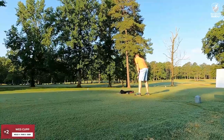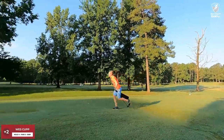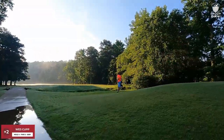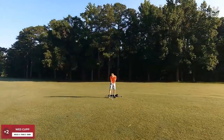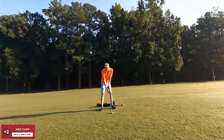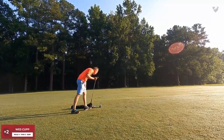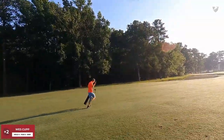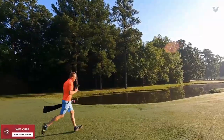Wes now, his tee shot at the par 5. He's just got such a smooth-looking stroke. Despite the fact that they're all sprinting, none of them look rushed when they swing. And if there were anyone to emulate here, especially for a beginner speedgolfer, Wes would be the one. Really controlled swing, really well practiced.